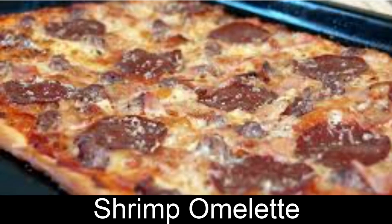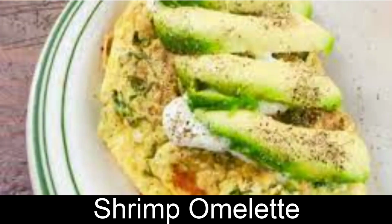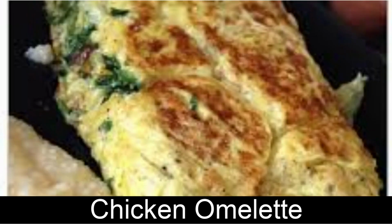This is a Chinese-inspired recipe that flavors the eggs with oyster sauce, fish sauce, sesame oil, and Shaoxing cooking wine. Besides the shrimp, the omelette is also filled with red onion slices and scallions. Add chopped tomatoes, spinach, and mozzarella cheese to the mix and your omelette is complete.